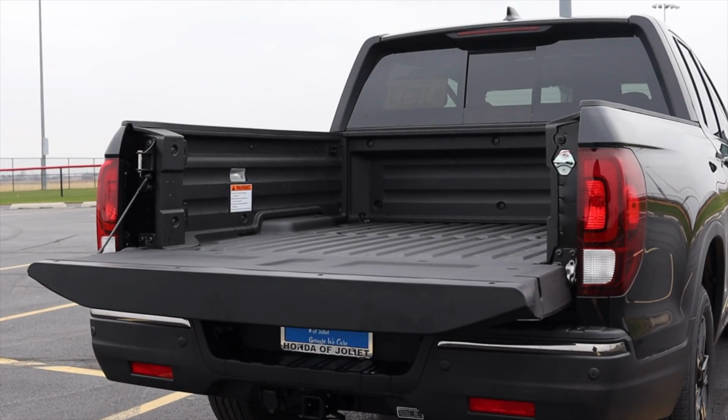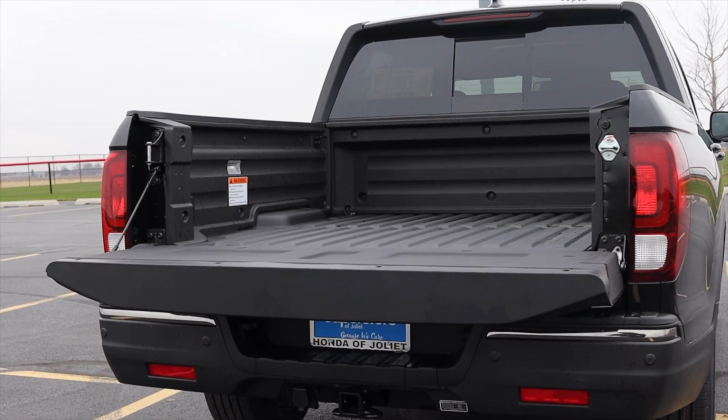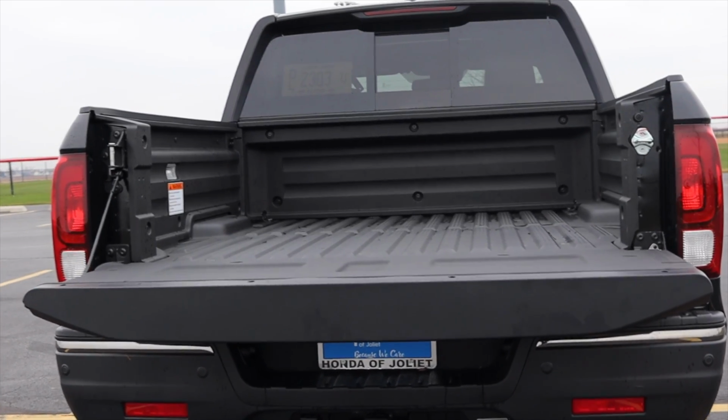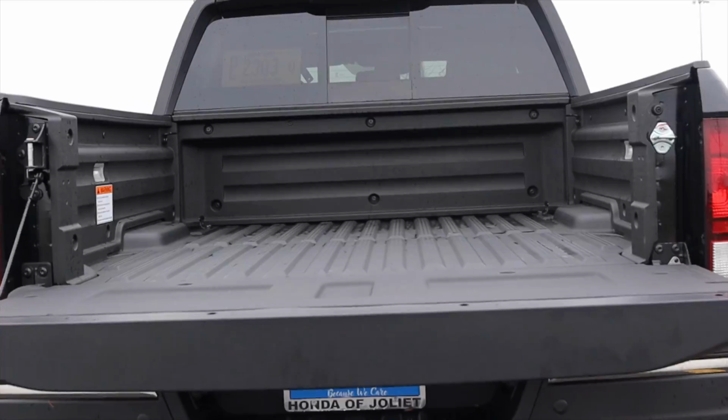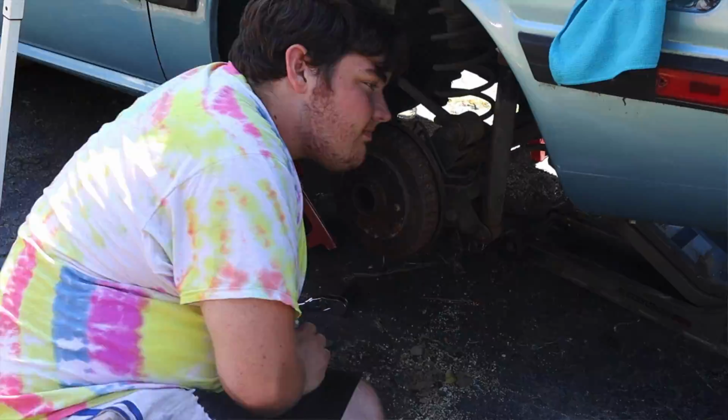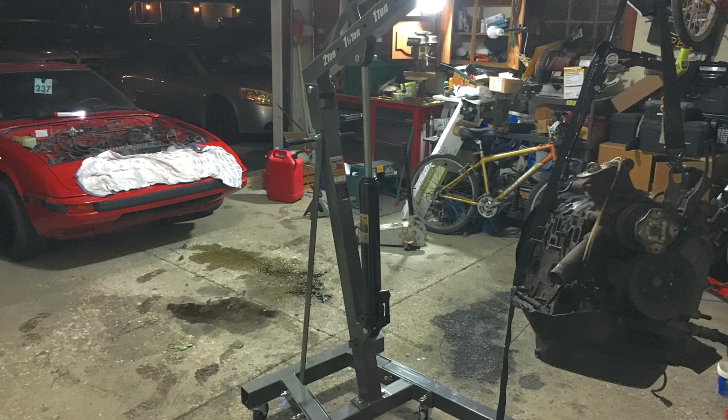I mow my grandparents' lawn. My lawnmower would fit in the back of this truck very easily. I also build classic Mazdas. That is my hobby, of which I have many videos about here on the channel. And so I've had to move a rotary engine. That would fit fine back there. You could fit like 5 rotary engines back there.